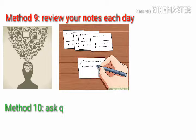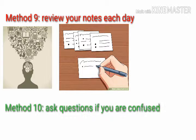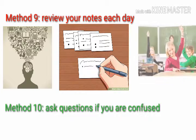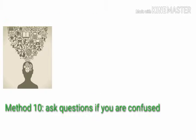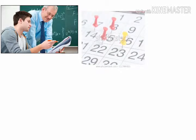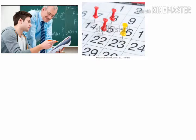Method number 10. Ask questions if you are confused. Don't waste time studying by trying to figure out what the teacher means or what they want. Before you start studying, ask your teacher about anything that is unclear. You could say, will the test include chapter 23? You could also ask, is it more important that we know exact dates or should I focus on the larger themes?